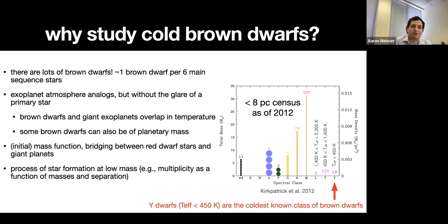Some of us just find this very interesting and we can't stop thinking about it, but maybe there are other people who work on, say, planets or stars who might not appreciate the different reasons why we study something that's intermediate between planets and stars. There are multiple main reasons that are often cited. One is that there are simply lots of brown dwarfs. If we want to understand our immediate galactic neighborhood around the sun, we definitely need to understand the substellar population.